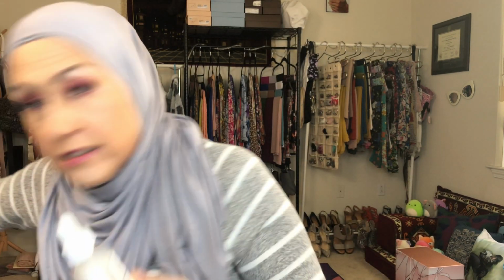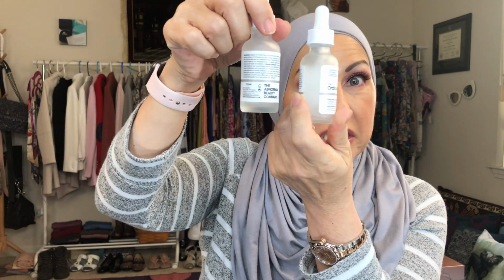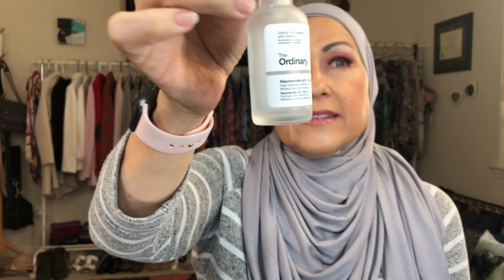Okay, let's go ahead and move on to the Ordinary then. The next piece here is, sorry, that was the hyaluronic acid. This is hyaluronic acid. Looks the same, same size though. But this one here, oh, this is a niacinamide, 10% with zinc. And this is very good.